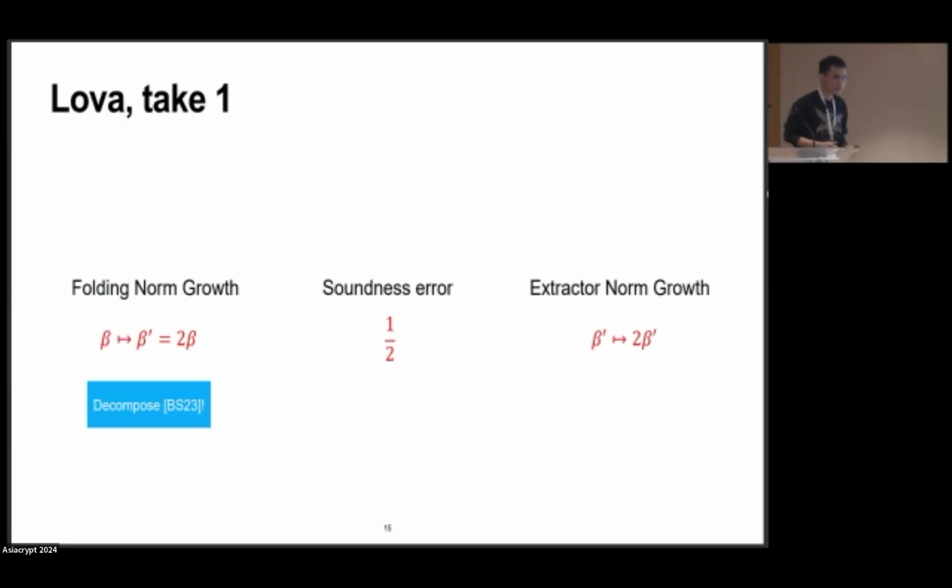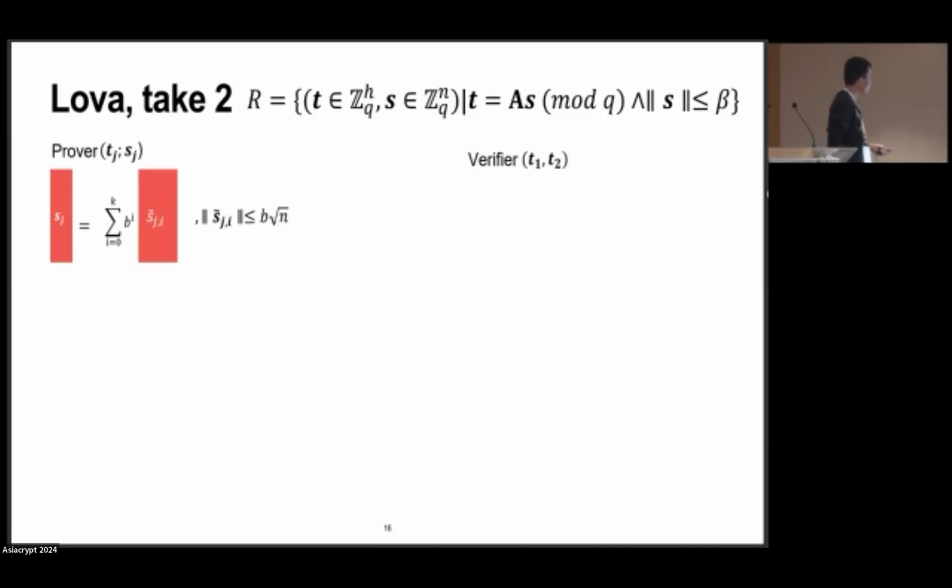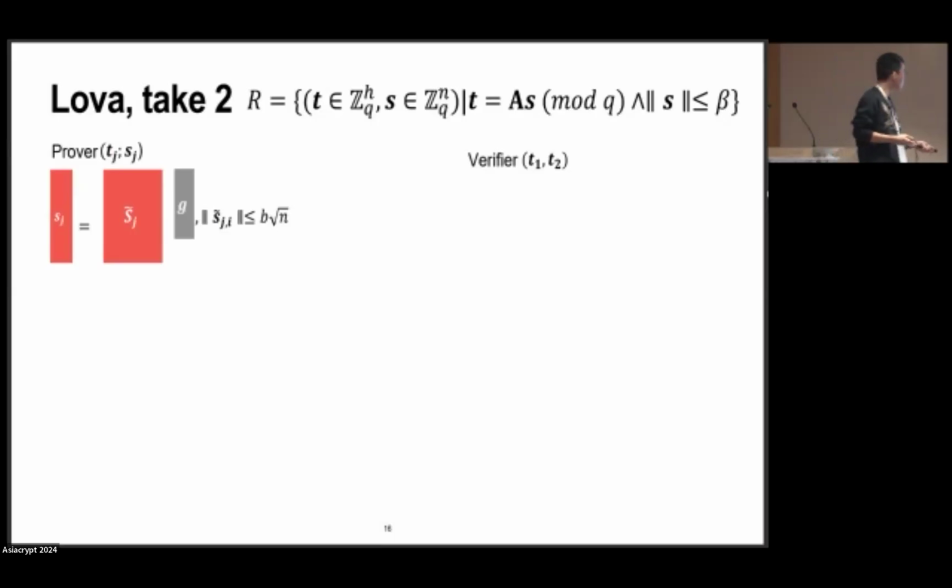We use a technique called decompose and fold. So essentially what we do is that instead of committing directly, we decompose the witness. We just decompose them coordinate-wise by base B. And just for ease of notation, I could just write it as a matrix times a vector g. You can think of it as a compact gadget. So g is just the vector of B to the i.